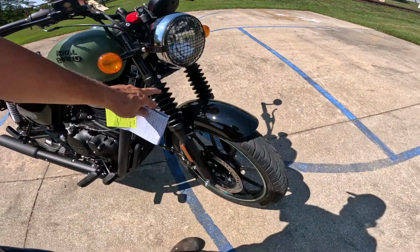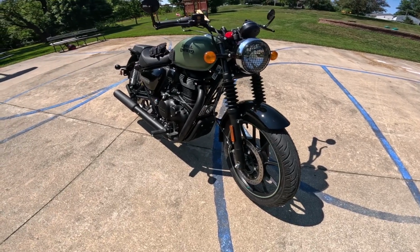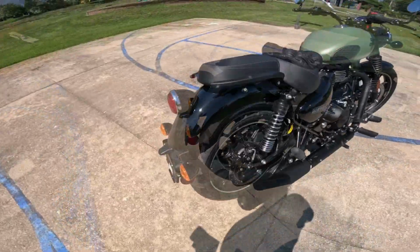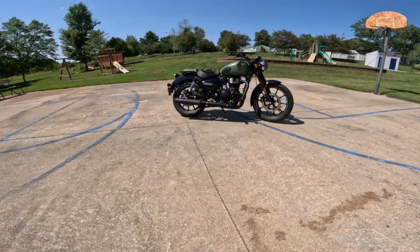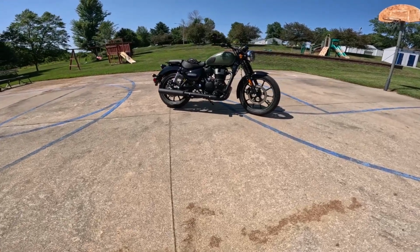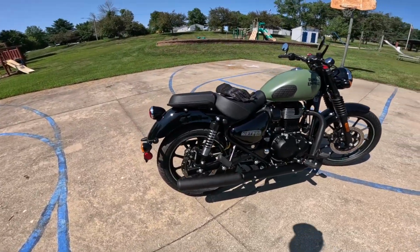140/70-17. Forks are 41 millimeter. Of course, they're covered. 5.1 inches of travel up and down. That's about 130 millimeters. The rear has dual shocks with about 3.5 inches of travel. That's 89 millimeters. You know, it's kind of a modern bike, but it's also got a lot of really good classic touches. The wheelbase is 55.1 inches. That's about 1,400 millimeters. 170 millimeters of ground clearance. That's 6.7 inches. Seat height, and this is really important.